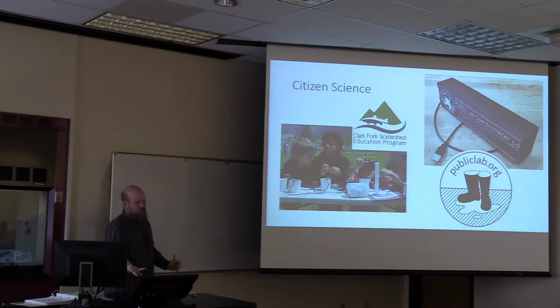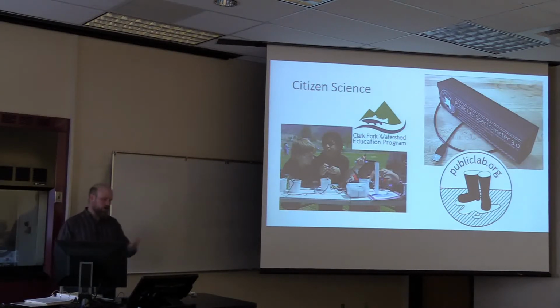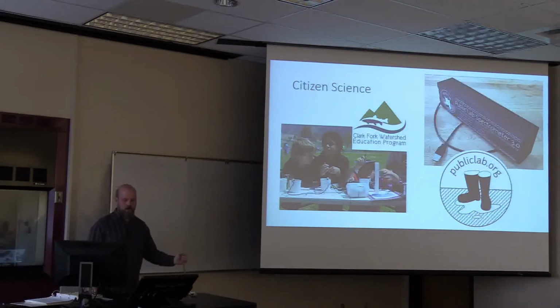But folks down there can take their cheap instrument, go down to their beach and say, yeah, this beach has been impacted. There's hydrocarbons in the water here. Or no, this is clean. I feel good about swimming here, recreating here. So they're a great example.